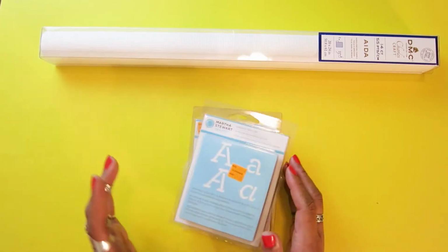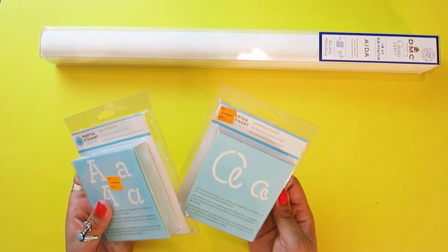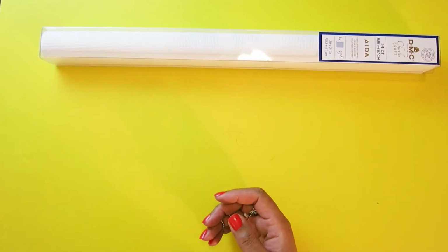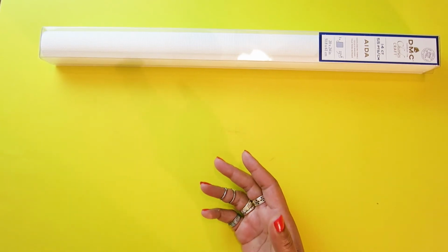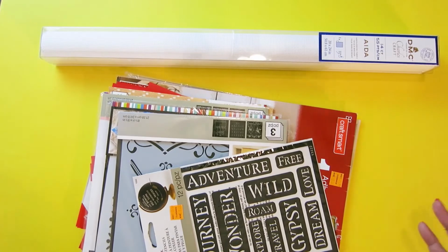So what are we up to? Over $20, and we haven't even gotten to that yet. But those are the stencils I got from Martha Stewart. I'm very happy with those. For $3, that's a good deal. So continuing with stencils, I saw a whole bunch of other stencils while I was there.